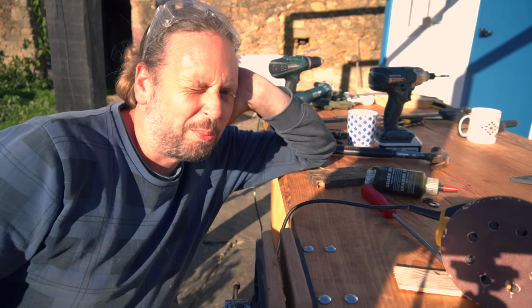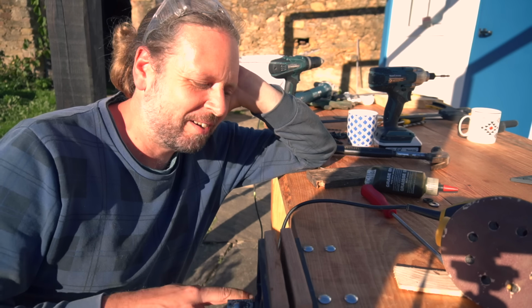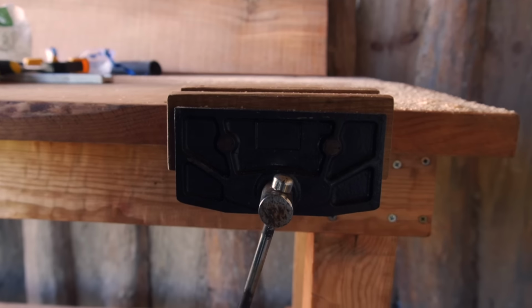So I'm super, super, super happy with the vise. I have to say a big thank you to Simon for giving that to me. It's been a really, really cool project, and I'm pretty sure it is going to come into so much use.